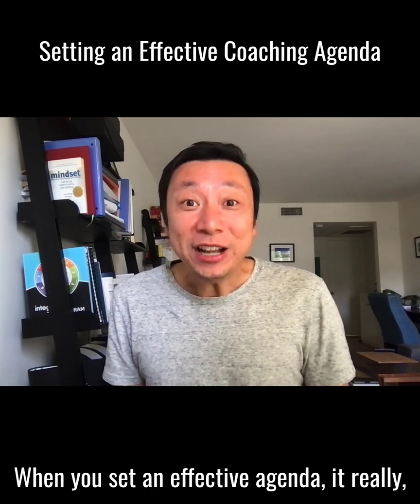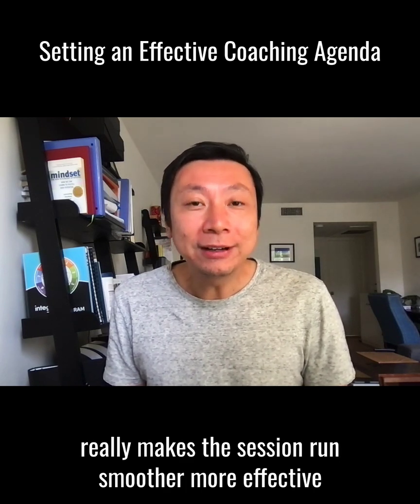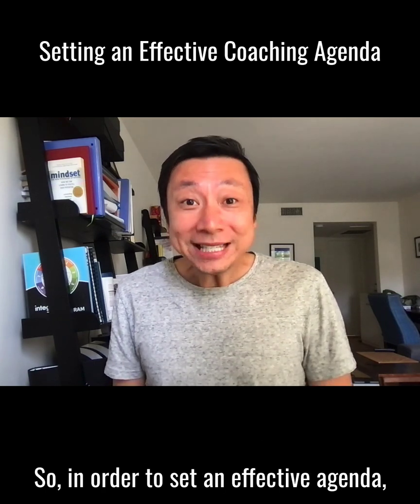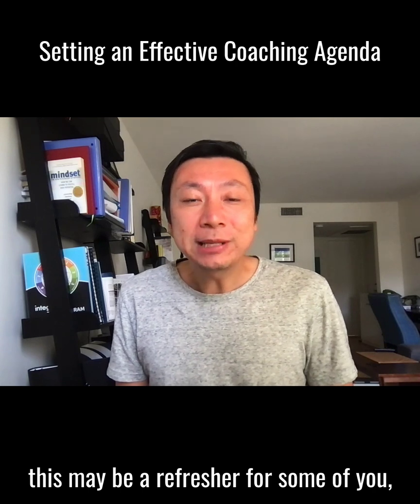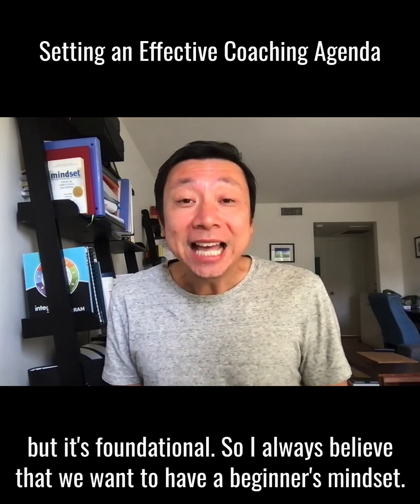When you set an effective agenda, it really makes the session run smoother and more effective, and it allows the session to flow better. In order to set an effective agenda, there are really three types of agendas. For some of you, this may be a refresher. For some of you, this may be a new concept, but it's foundational.